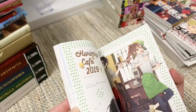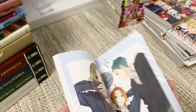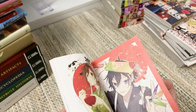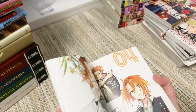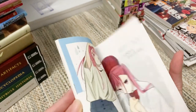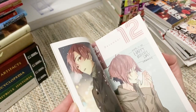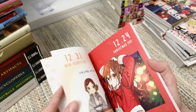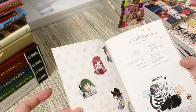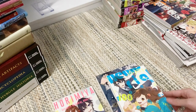I do really like this series. It's been a while since I've read it, so I am going to be rereading it soon so that it can all be fresh in my mind with the volume 16 release this summer. But I love the character designs, the art style. So I'm glad that they released these extra books.